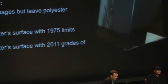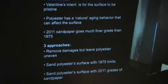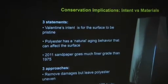So this is my second slide with bullet points that I did warn you about. I just want to give some context to this part of the discussion before we get Duane talking. There are three statements here, and I'll just read them out, and we won't discuss them until after. So Wayne Valentine's intent, if we can define it, is for the surface of these pieces to be pristine.